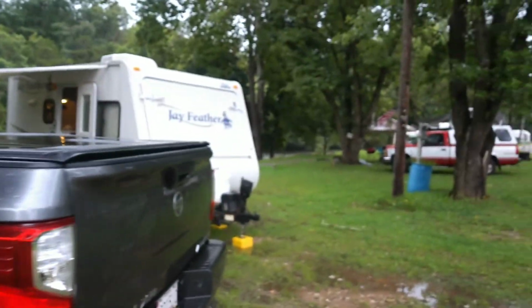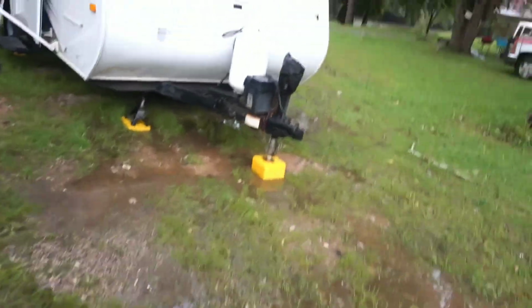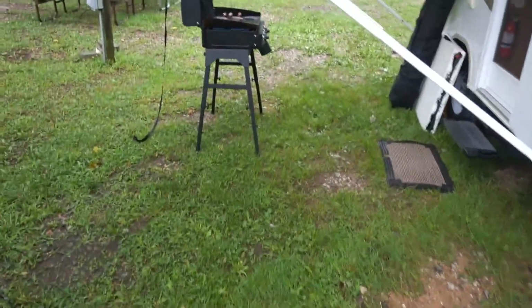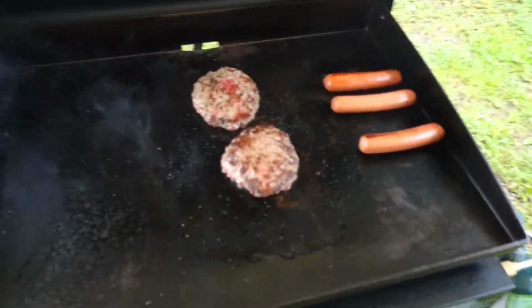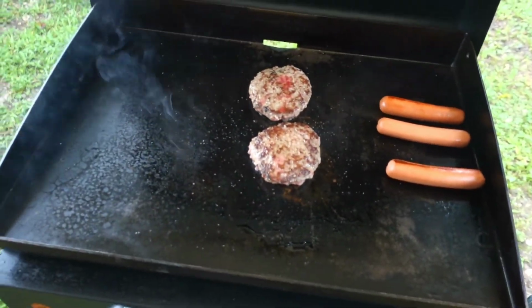So we are back here. The rains have stopped for now and we're trying to cook some dinner. Got hamburgers and hot dogs going. Michelle's making some beans.